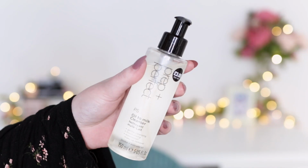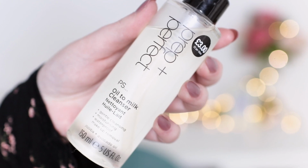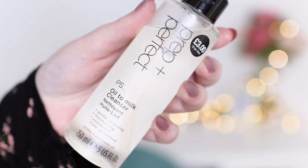So I was looking at the cleansers there just to see if they had anything that would make my life a little bit easier. So this is the first one I got. This is their Prep and Perfect Oil to Milk Cleanser. This is 150ml of product and it cost £3, which I think is pretty good. I've been using both of these cleansers over the last 2 days.